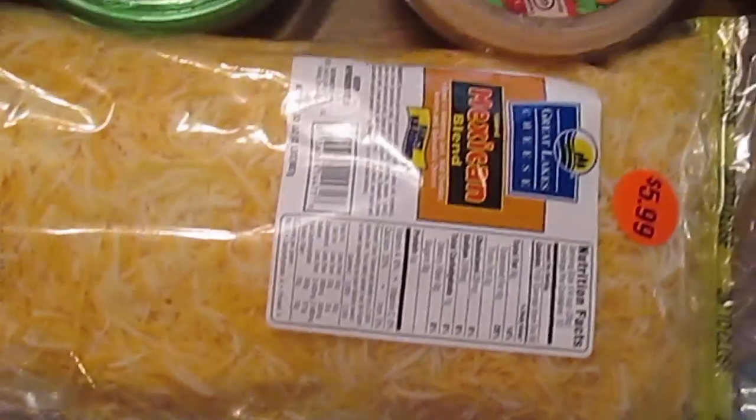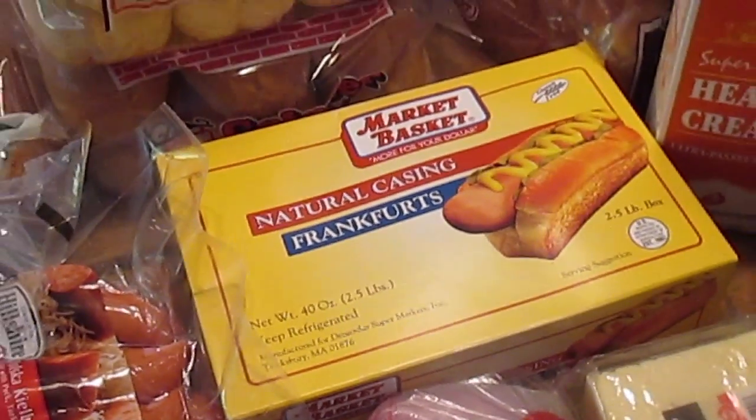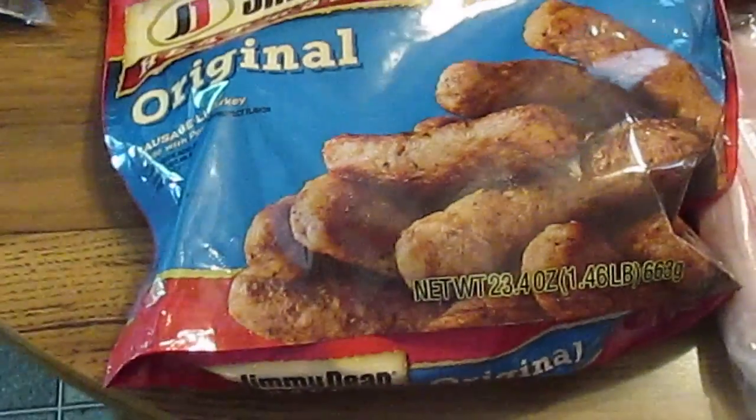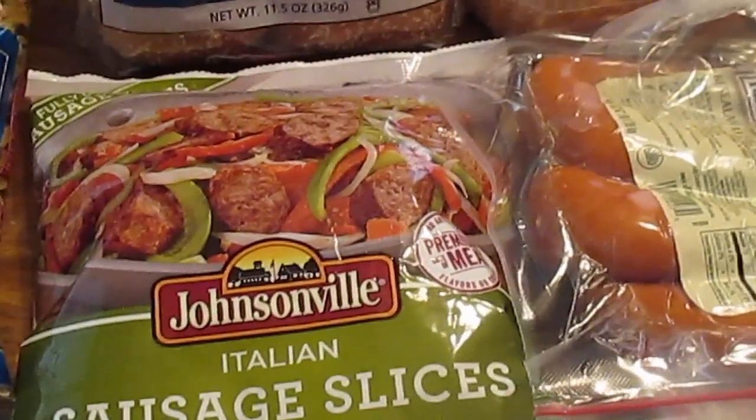2 things of spaghetti sauce, tomato basil, and 4 cheese, a big pack of Mexican cheese, some heavy cream, pack of hot dogs, some cheddar cheese, a bunch of deli meat, salami, American cheese, bologna, roast beef, turkey, and ham. Some sausage links. And some sausage slices for spaghetti. Kielbasa.